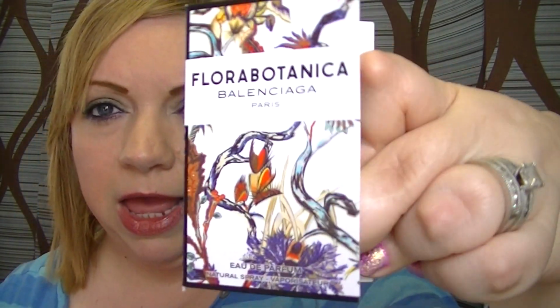And then for samples, I chose the Floral Botanica by Balenciaga. I haven't used it yet, so I don't know how it smells. And I didn't care for the other samples, so I got my husband a couple things. I got him the Jean Paul Gaultier La Malle and the Prada Pour Homme, and I like how it comes in the fancy black envelope, like it's something secret. And yeah, so that's what I got for my husband.